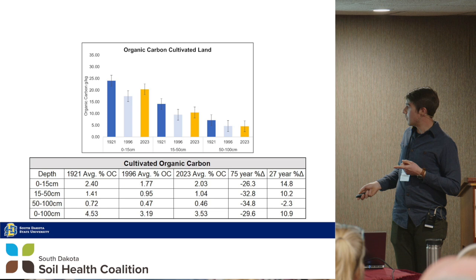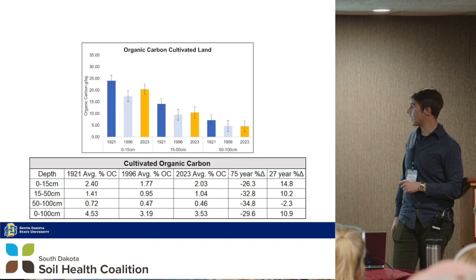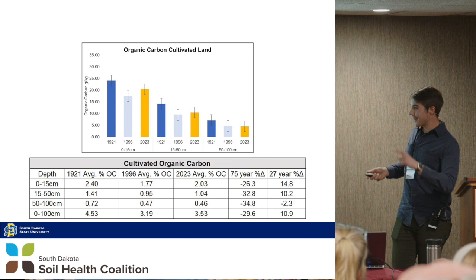So you can get dissolved organic carbon leaching down deep into the profile. So why do you think it's happening? Yeah. I'll get to that. Okay. Hold your horses, Anthony.